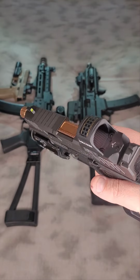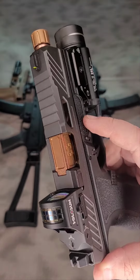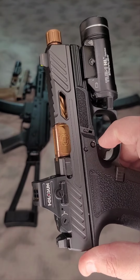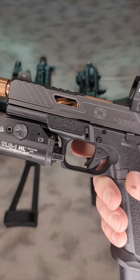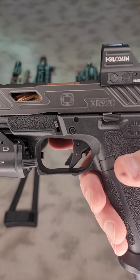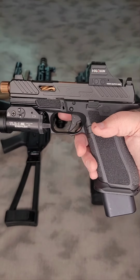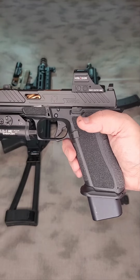Wanted to show you inside first there. Nice, beautiful bronzed barrel. You can see lots of slide serrations all over the top, sides, and bottoms. Nice port in the slide as well to help cut down some weight. That world-famous Shadow Systems logo. This, of course, on a Glock 17 footprint, if I'm not mistaken.